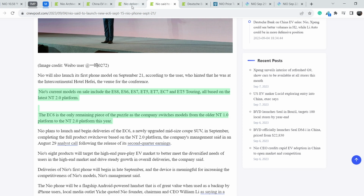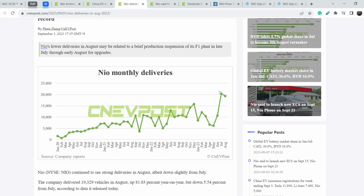And this means, partially because of these high numbers of deliveries, it also gives a scalability effect, which will lower the cost of goods in general, and definitely it will improve their gross margin. So I have to say that the second part of this year should be more promising for NIO, despite the slight decrease in its sales for August compared to July.